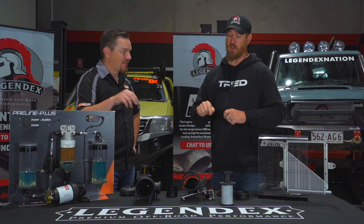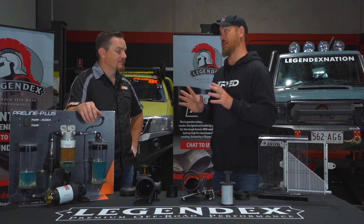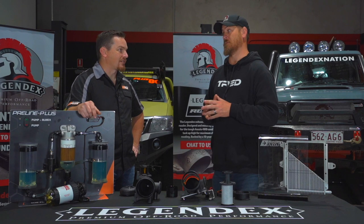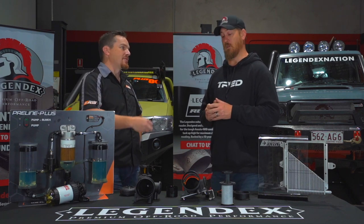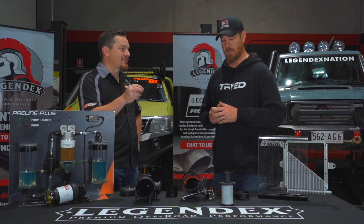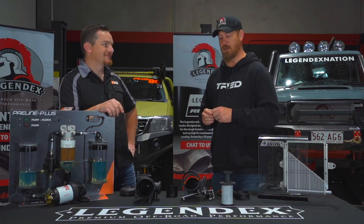If I put this on at day one, will I have to clean up the inlet manifold ever? Highly unlikely. It's not 100%, so there is going to be some oil that gets through. However, it's 99.9%. Yeah. It's pretty damn good.